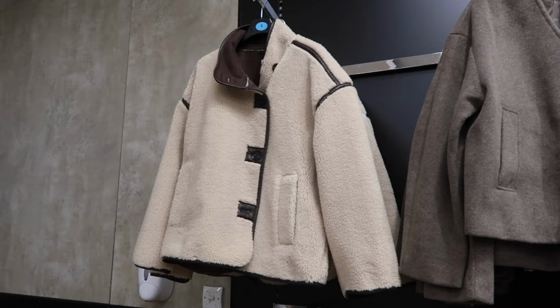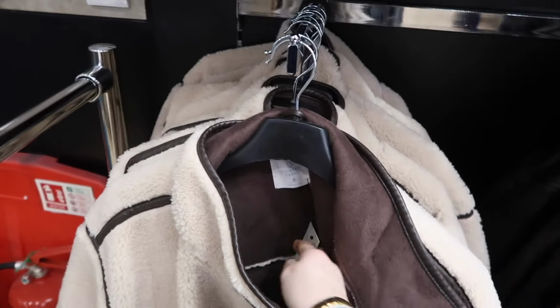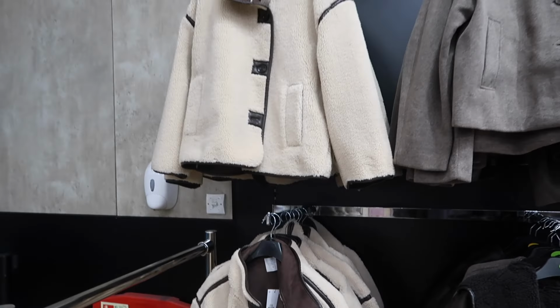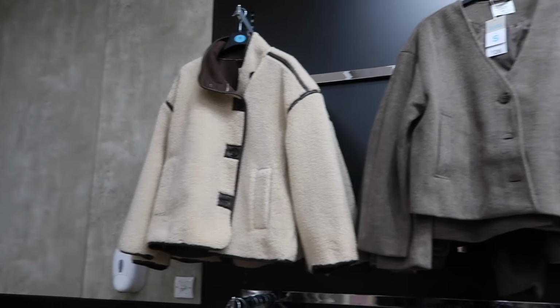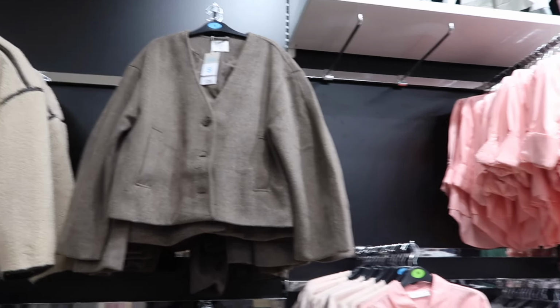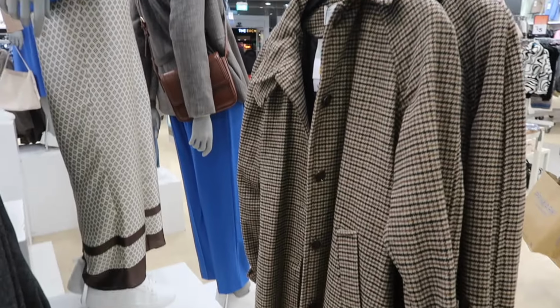Okay, Primark coat find. Absolutely love and adore that. Let's see how much it is. £36. I feel like this is going to go fast, guys. This coat is stunning. I love that. This one's also quite nice, like a bit more of a smarter kind of cardigan slash jacket. This coat is gorgeous and really similar to one that I've recently seen in M&S, and it's £40.